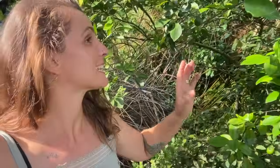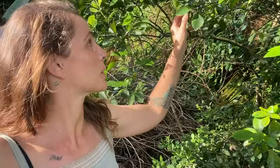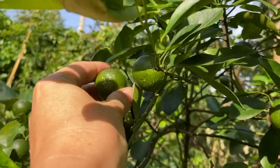I'm almost finished making the salad, but the last thing I need is a lemon or a lime. So our lime tree is growing so well. She has so many fruits on at the moment. We just have to find the perfect lemon or lime to put on our salad.